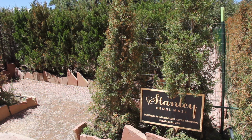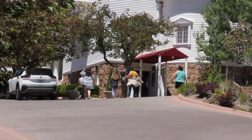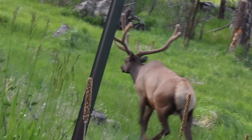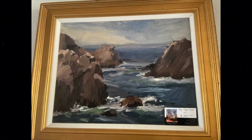I visited the Stanley Hotel and its maze in Estes Park, Colorado. The Stanley Hotel and stories of its haunted happenings inspired famous horror writer Stephen King to write The Shining. I saw scenery, I photographed deer and elk. Remember, the greatest treasures are the memories along the way.